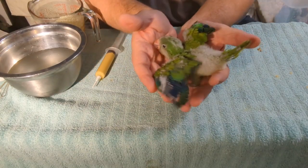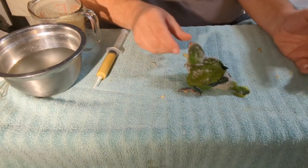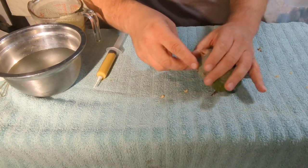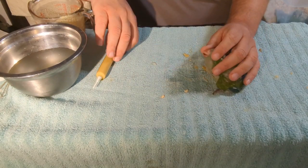Here's another green Quaker. Look at that. They get blue on them. So cool. Can you tell why they're called Quakers? Look at that. They just shake all the time. They're also called monk parakeets because of this gray on their body, on their head and face.